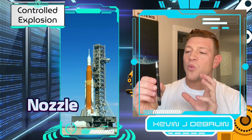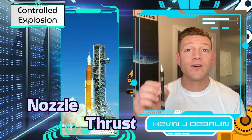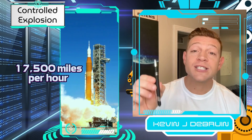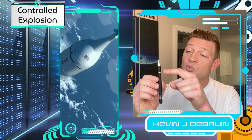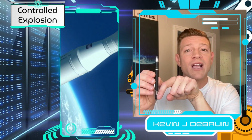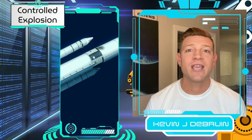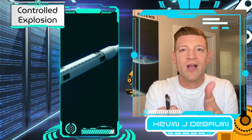So we need a lot of thrust, a lot of force to get off of the surface of Earth. We need to be going about 17,500 miles per hour just to get off the surface of Earth and get into outer space. So we create really big explosions inside of our rocket and we direct them downwards, and all of those explosions keep on burning as it goes up, and that's how we get into space. It's a lot of explosions in a specific direction.